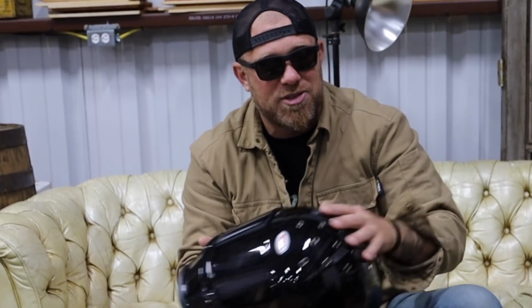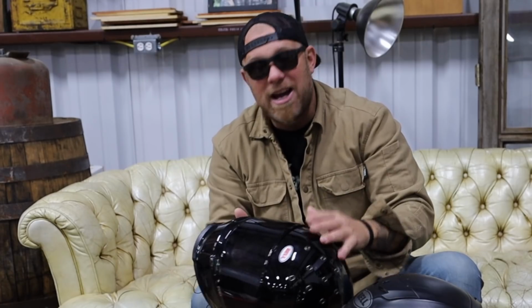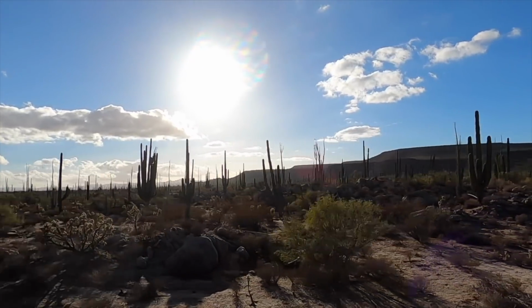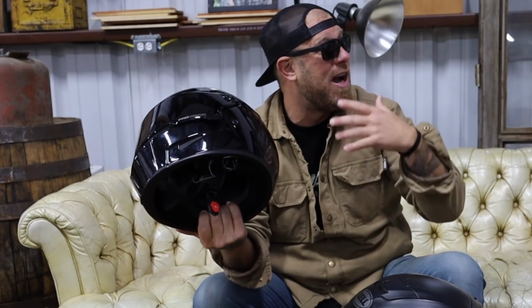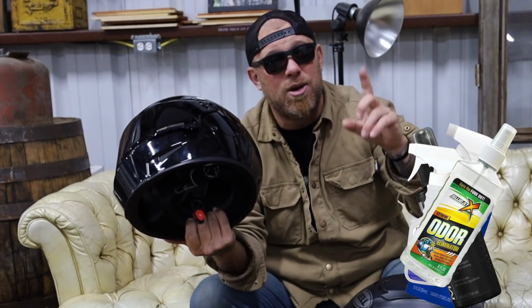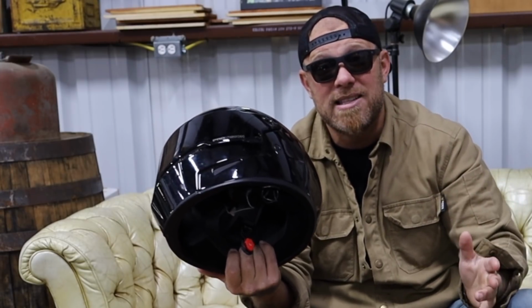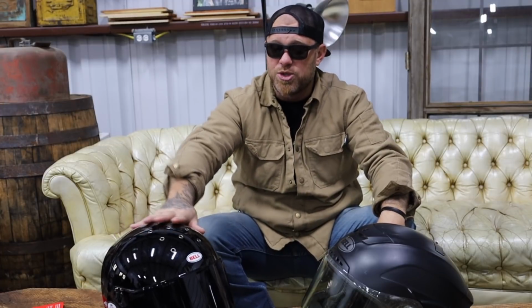I've really been enjoying this new helmet, and sometimes it's just simply having a fresh helmet without any scuffs or scrapes on it, and a fresh shield and fresh pads inside. You ride through enough desert days and you end up sweating in these things and then get a little stinky, and I've tried all different types of products, you know, helmet funker and all this stuff, and nothing's really ever worked. I will say you can replace the pads inside these things. It is a little bit of a challenge, but it can be done.